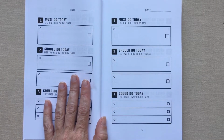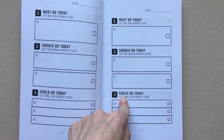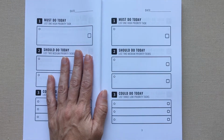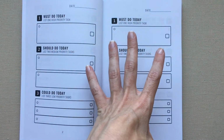I really like the way this is organized because it's very similar to my to-do list. A lot of times I organize my weekly to-do list in must-dos and could-dos. So when I got this, it was very similar to me. Even though it's not the exact same way I do my list, it's very similar, so I definitely made that work for me.